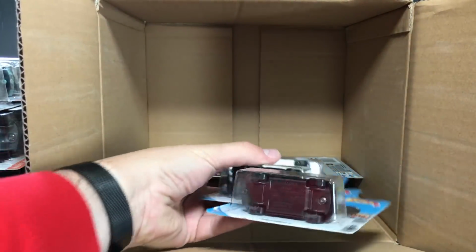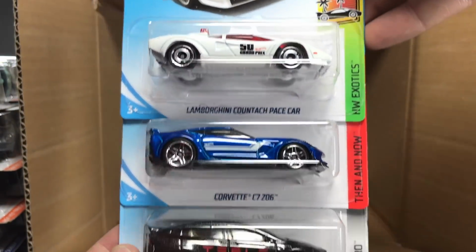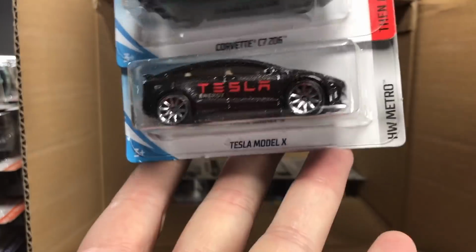More recolors. Awesome Lamborghini Countach pace car. Up there is one of my favorite new models. Corvette C7. And then the Tesla Model X in black.